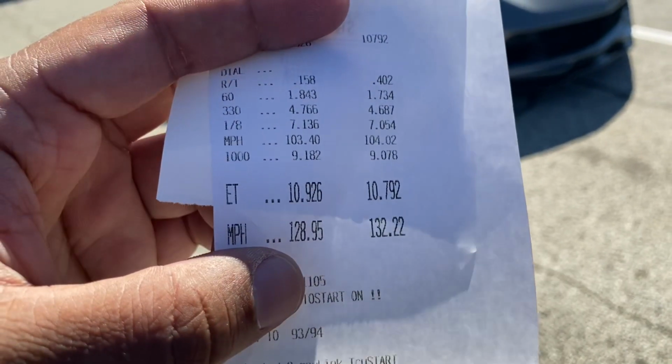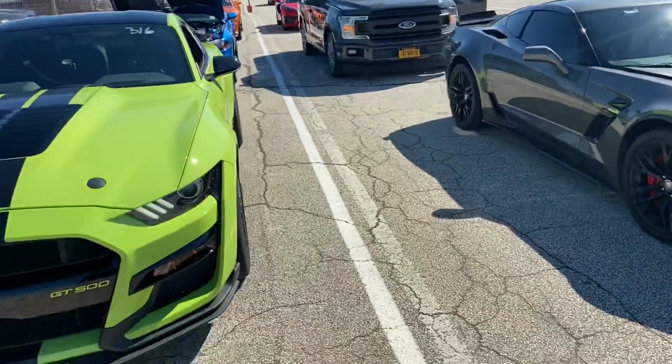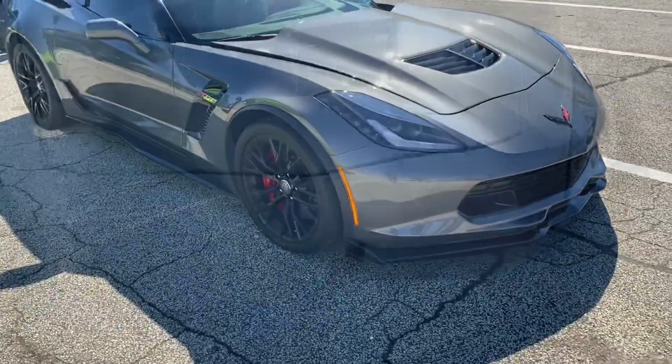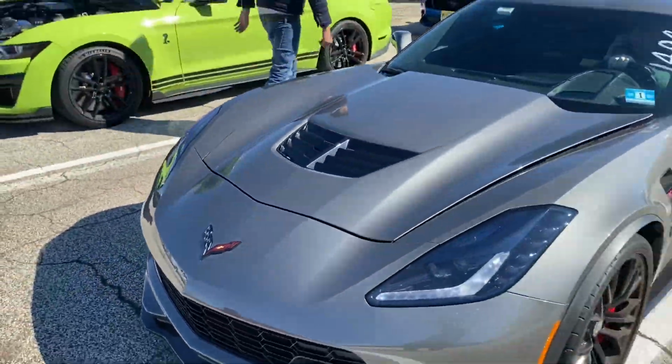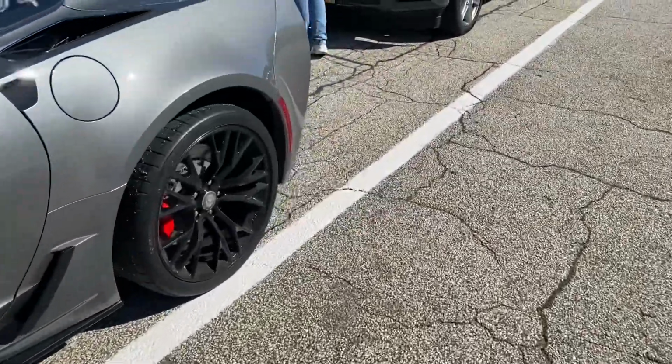10.7. 10.9. So he went 10.9, I went 10.7. We're gonna run it back though, because he said, like I did, that we had some slip ups. So we're gonna run it back and see what happens. So let the cars cool off.